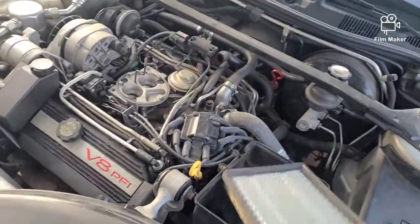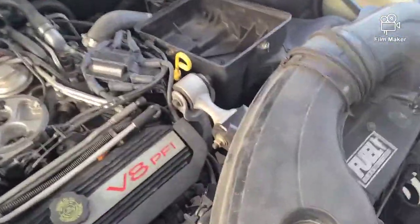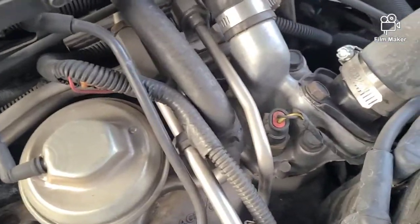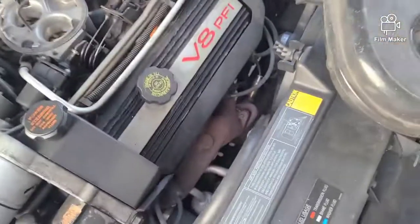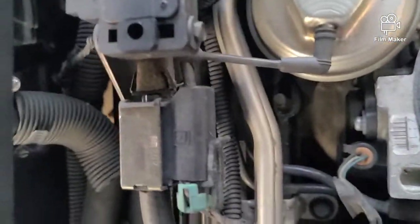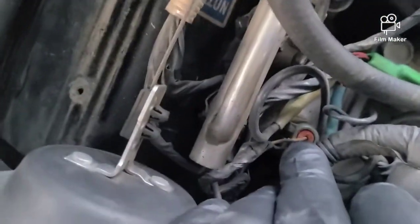So that's a wrap for that. At least it lets me know it's functional. I'm gonna change it out. But the sensor that I'm changing out is right here. That's your temp sensor right there. And then over to the back of this motor, the other sensor is going to be right back here, if I remember correctly. Actually, it's right there where my finger's at. Let's move the wire out of the way so you can see it.